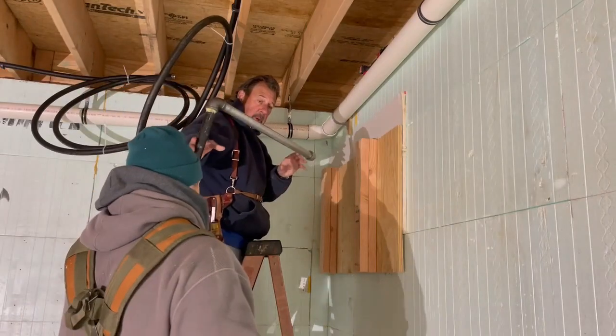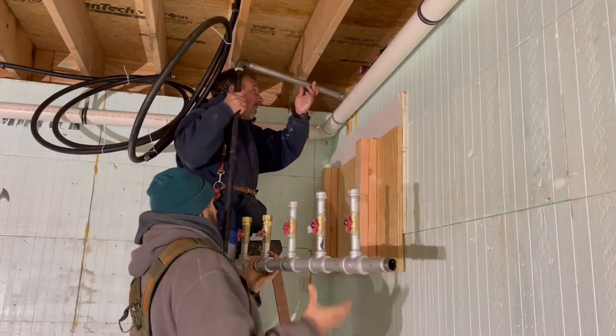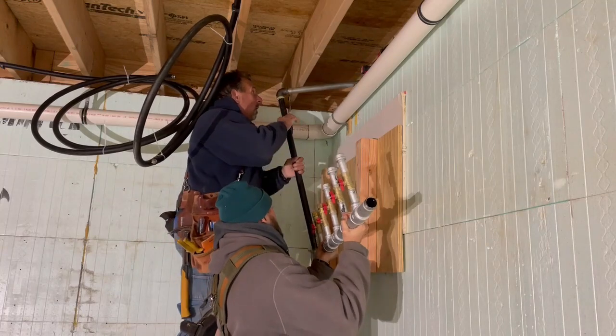You're going to take the weight from below. All right. I got the weight on this side. Okay. So just put the button, okay? Good there?